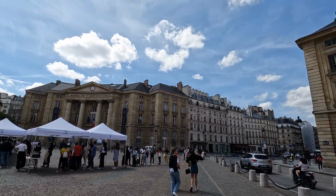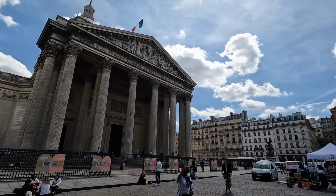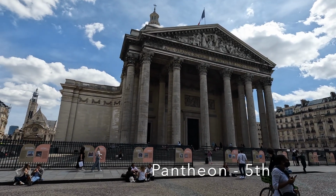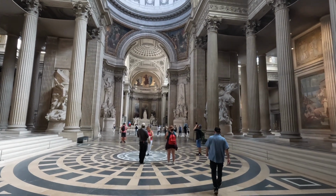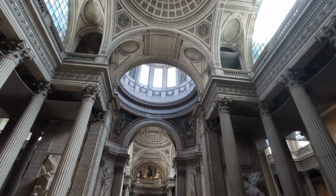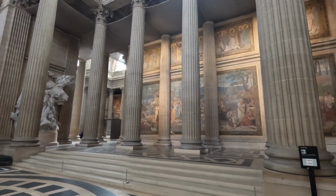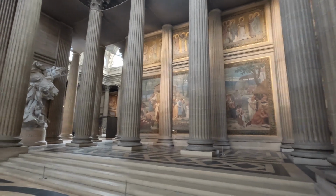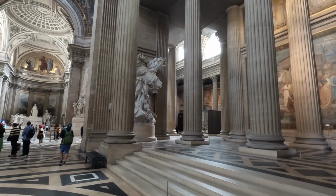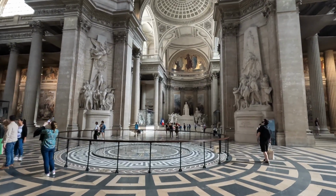So we went to check out the Pantheon, which was a really awesome building. It's a monument now, but it was originally built between 1758 and 1790 by King Louis XV, intended to be a church dedicated to Paris's patron saint, whose relics were to be housed in the church. So now it's a monument. There's a lot of art. It's just a really beautiful space.